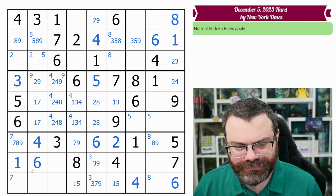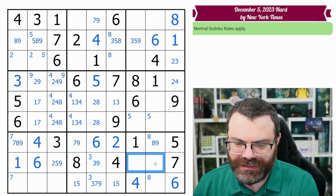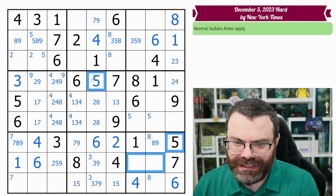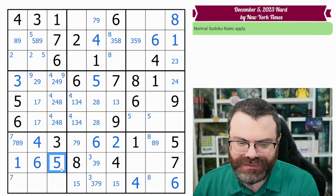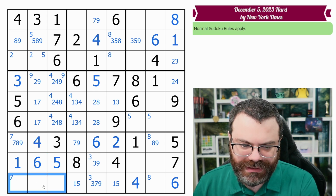2, 7, 8, 9. How about this row? We need 2, 3, 5, and 9. We know this is not 3, so this is 2, 5, 9. These are not 5. 5 in this row is not here, and it's not here. So 5 is placed in this row. It's hidden in the row. The remaining digits here are 2, 7, 8, 9. So these are 2, 8, 9.